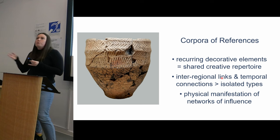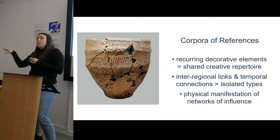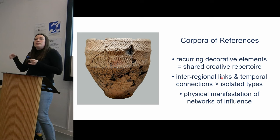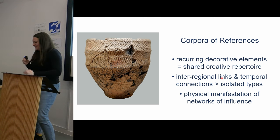And also just being able to add this pot to our corpus allows us to put the site added to the map and see how these food vessel influences are interconnected across Scotland. And I think that's from me.